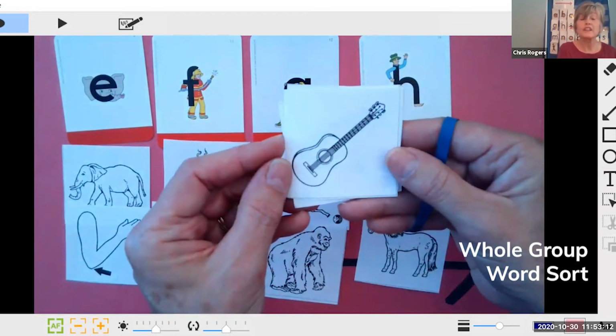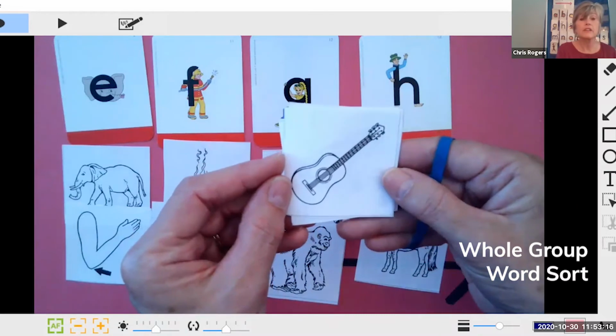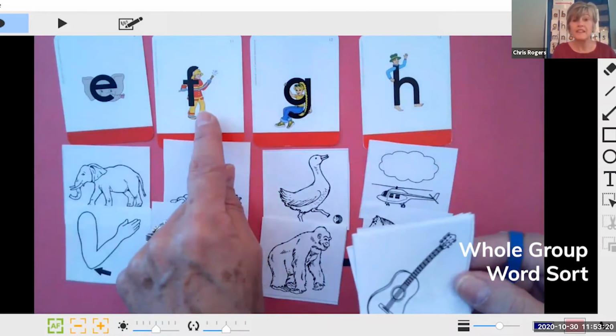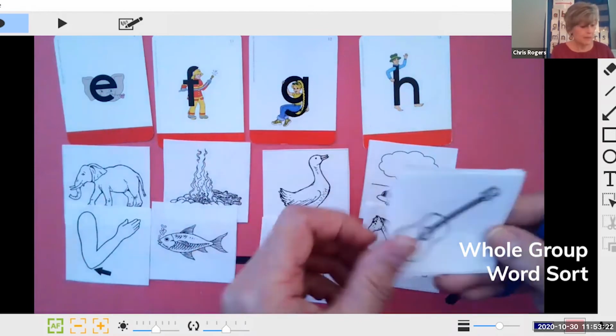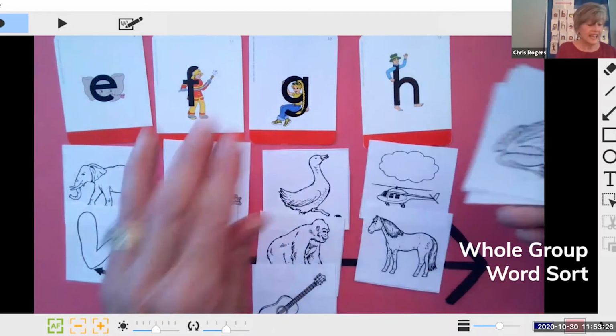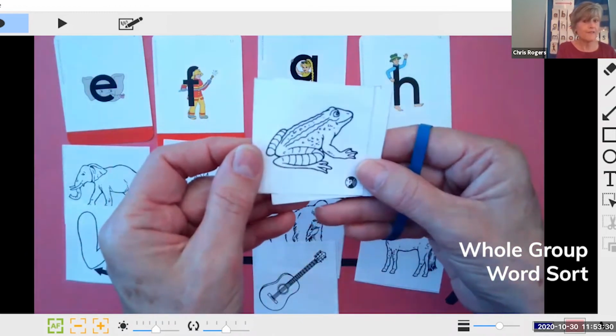Guitar. Guitar. Listen to the beginning sound. Thumbs up or down? I see thumbs up out there. Golden Girl starts like guitar. And then I have a frog. We're almost done. I have a frog.